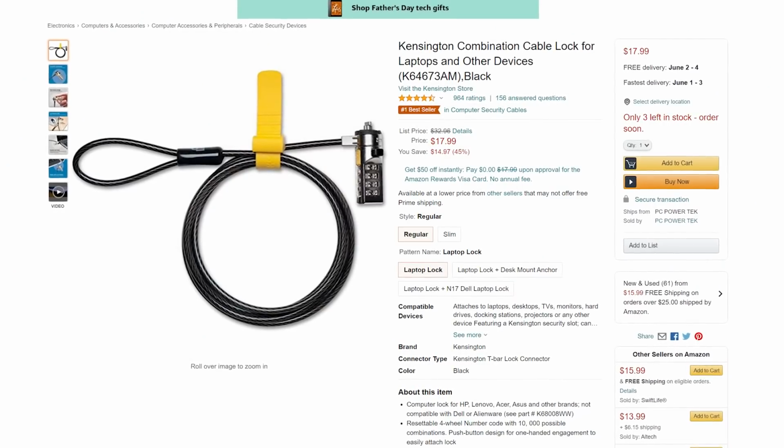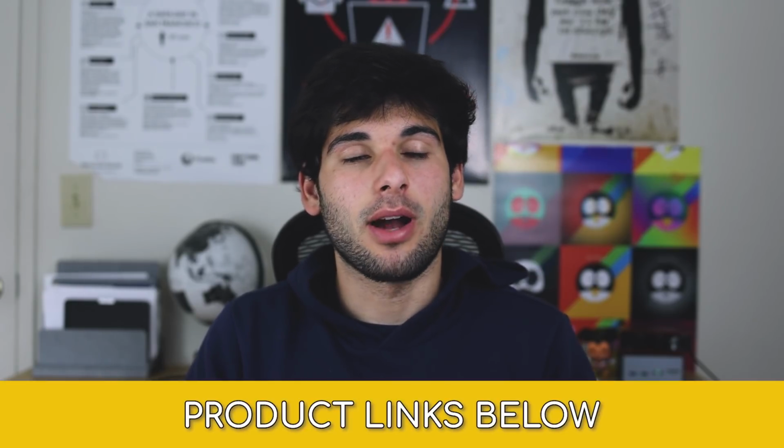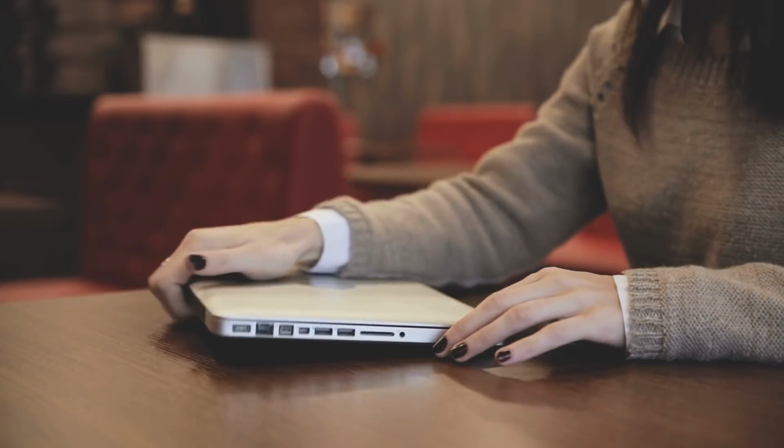Consider locking your desktop or laptop to a desk or wall if this is an option. I'll leave some products below. Also, don't leave your system unattended, especially in public. Make sure it's always with you, and if you are forced to leave your system unattended, at the very least, make sure you're logged out.